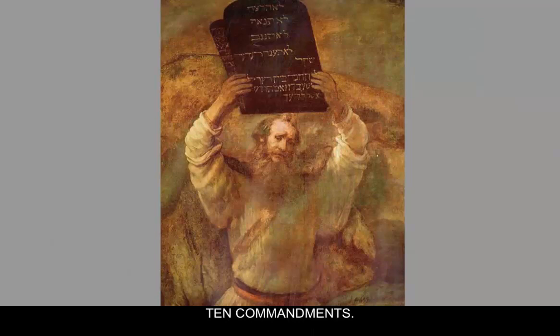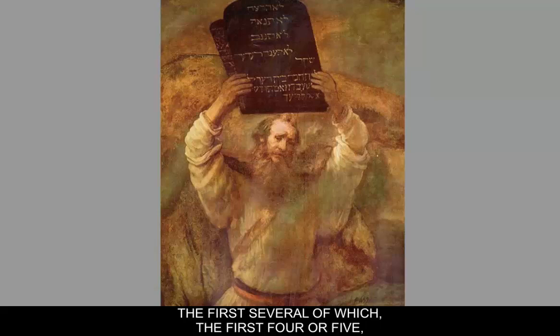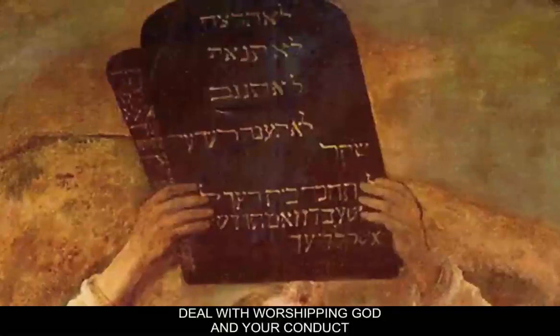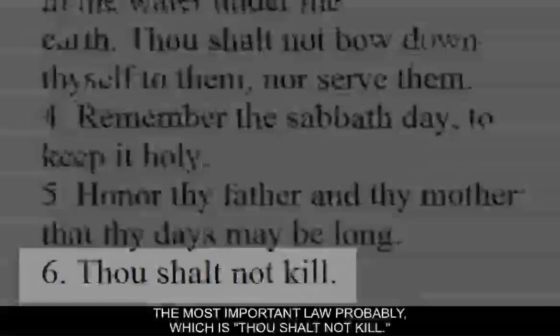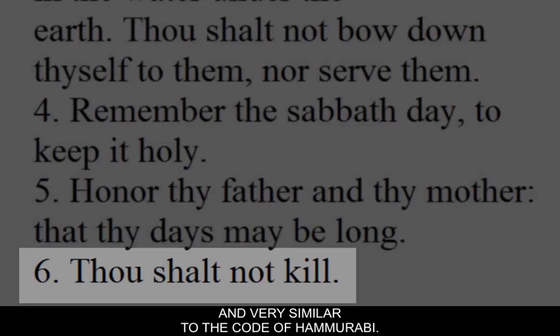And the Ten Commandments start out with some simple laws. The first several of which, the first four or five, deal with worshiping God and your conduct and your behavior. The first set of six laws deal with the codes of how to behave oneself, how to observe and be pious in terms of God, and also the most important law, probably, which is thou shalt not kill. But interestingly enough, the next four laws deal with something that is very close and very similar to the Code of Hammurabi.